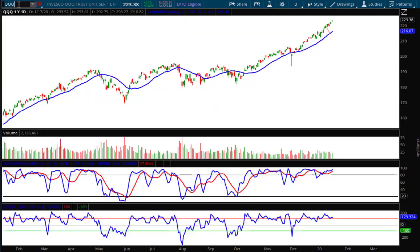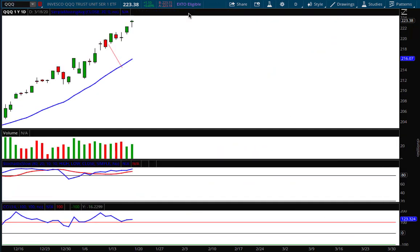Now let's take a look at the Qs. That's ticker symbol QQQ. That's the NASDAQ market. Again, same story over and over again. We have a small spinning top up here on the highs. The moving average divergence is quite wide. I'm going to forecast 2 weeks out, pretty close to what our end target was back here.